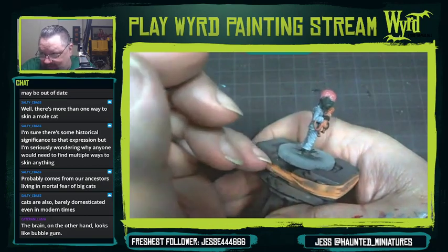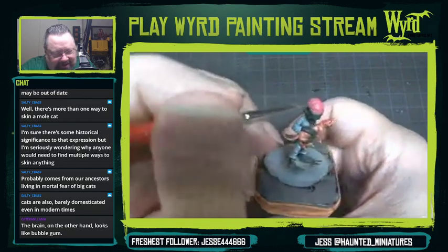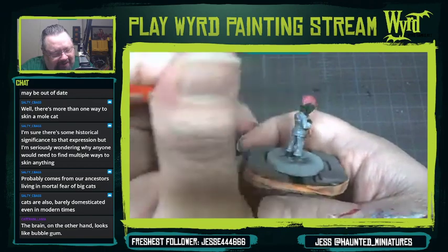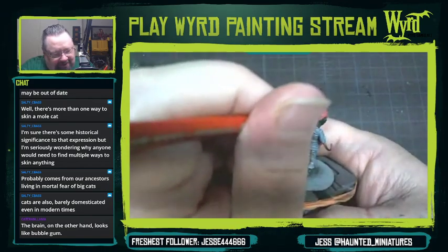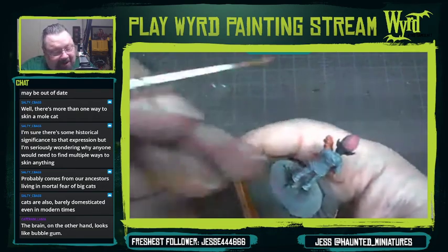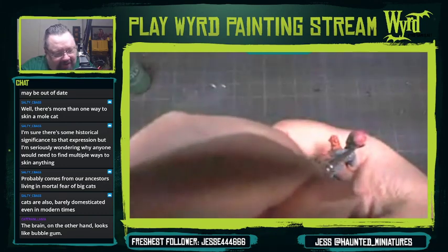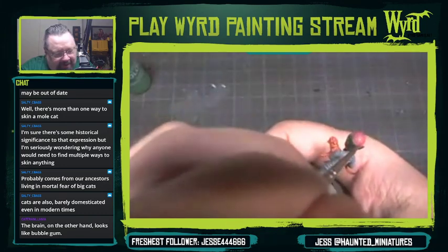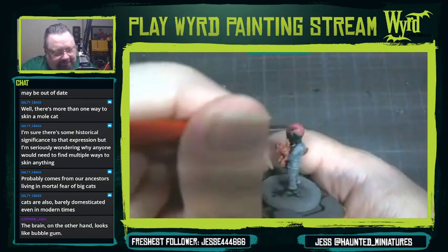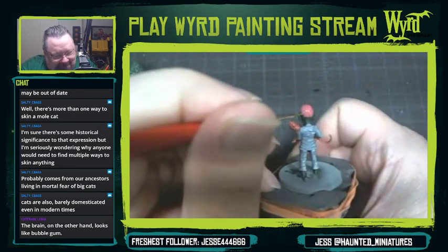The brain looks like bubblegum. Yeah. I mean, we're gonna fix that, llama. This is just the first step. Okay. There's a process here. There's a method to my madness. At least I think there is. That could be part of my madness, though. It could be my madness speaking, but I think there's a method to it. But yes, it does look very much like bubblegum for the moment, for sure.